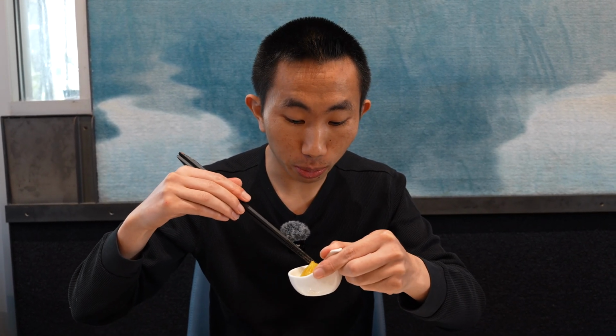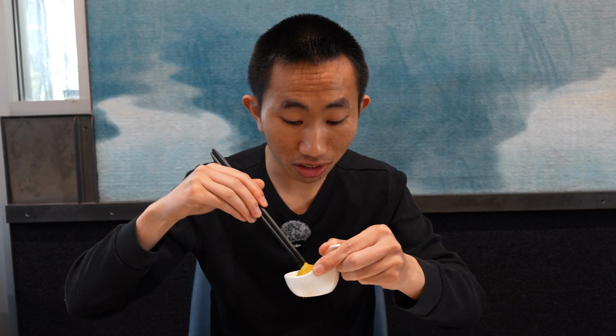I want to start off with the crab roe one, and this has a turmeric skin, and I'm going to start by just piercing a hole and then drinking all the delicious broth inside. Remember it having a really good crab flavor.